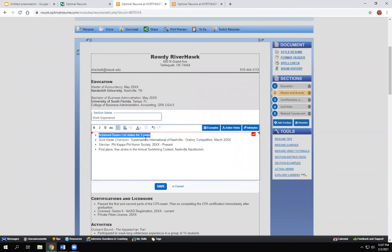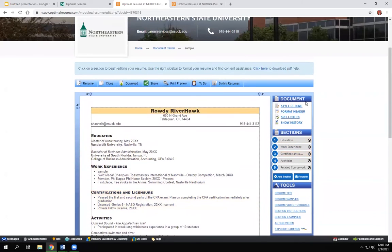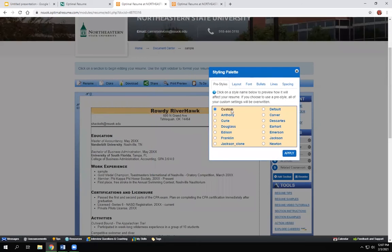And you want to come in and change these as well. We can click save. And you can customize each section and each section header to fit your needs. You can also come over here to style resume and play with any of the fonts and the layouts or anything else to customize the document to your taste.